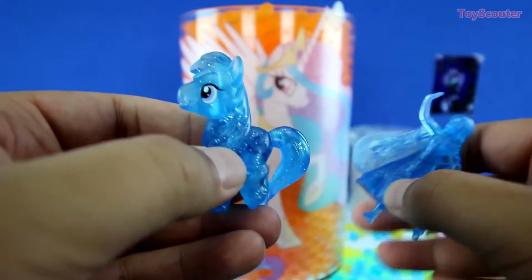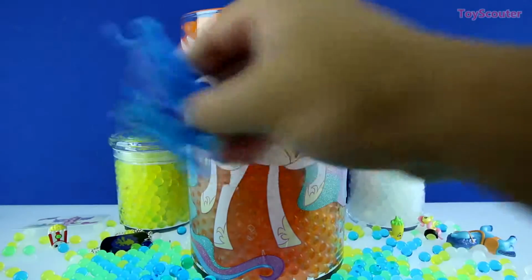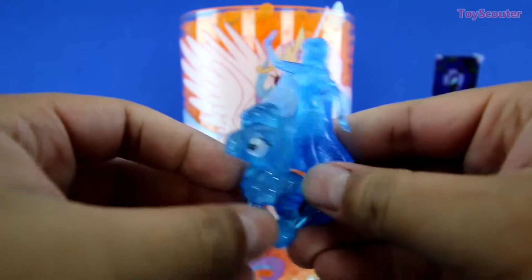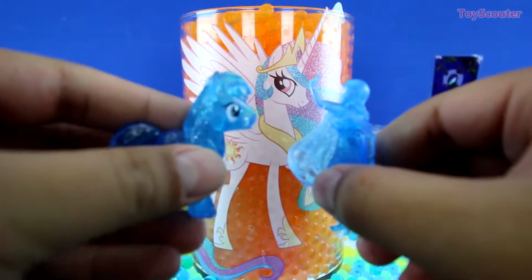Let's see if she wants to ride them. Whoa, he's so fast. It's pretty cool. All right, let's put them down. Bye. Hey, at least they made some new friends.